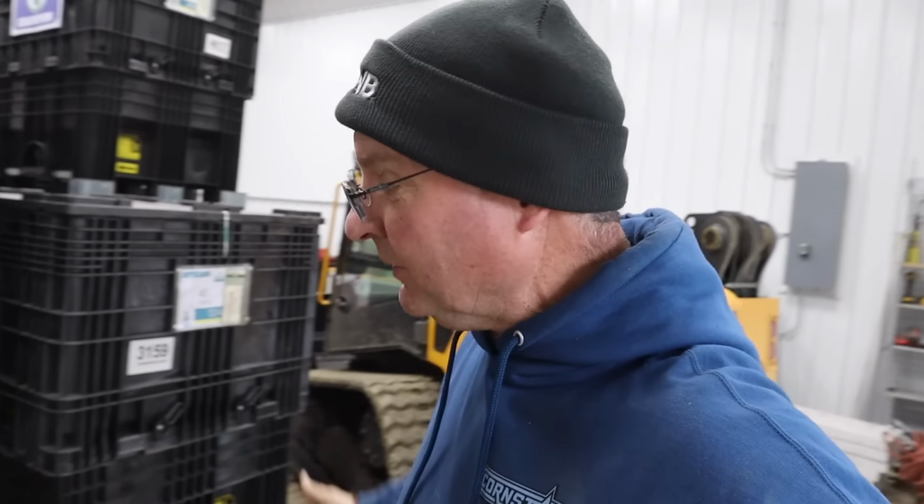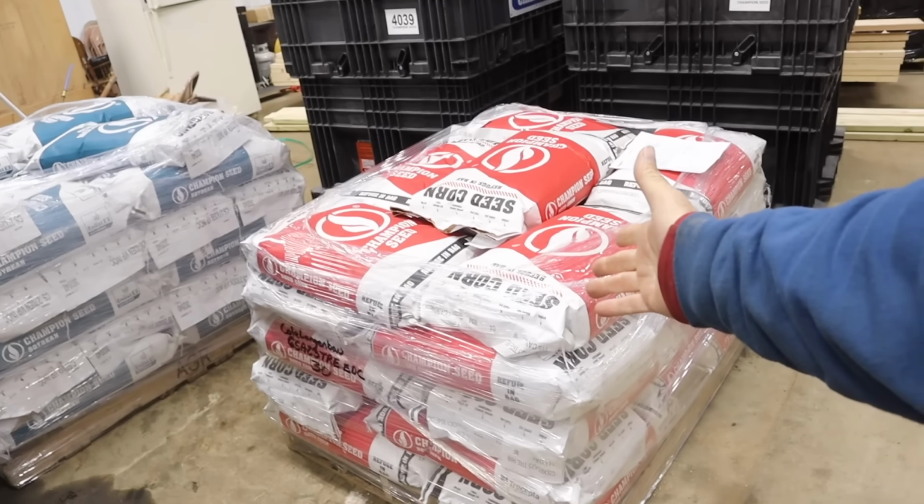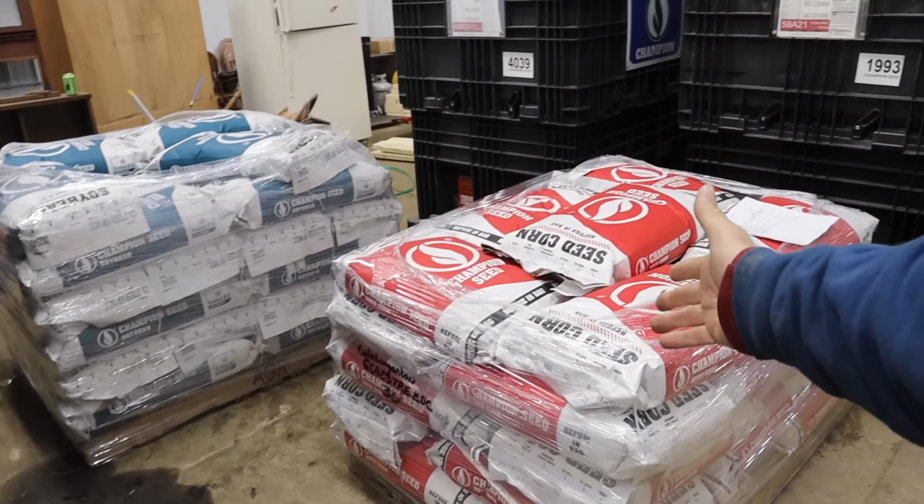All right, guys, I come in the shed. Brandon from Champion Seed, they delivered all our seed already this morning. Cole went ahead and unloaded it, so I got over it easy. But we wanted to get all the stuff in out of the weather before rain gets on it. Got a few bags. We're gonna try a few different numbers this year.